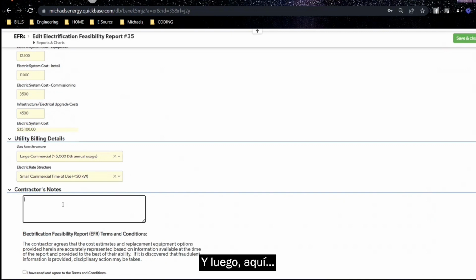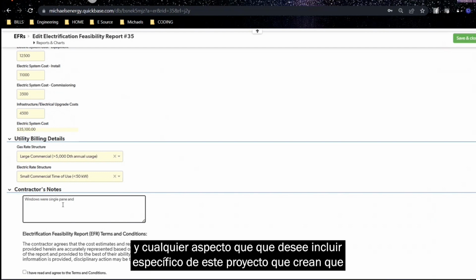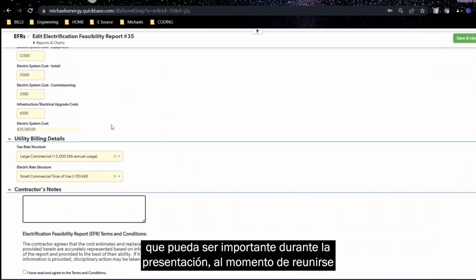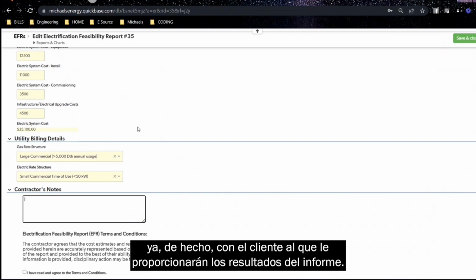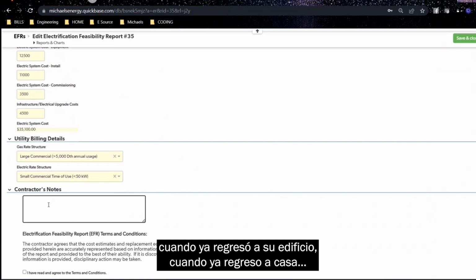And then here, this is where you're going to provide any notes. You might want to say the windows are single pane, and anything you want to include here that's specific to the site that you think is important for me to know, important to have during the presentation, during the actual customer meeting where you're going to be presenting the output of this to them. One other thing, these contractor notes, when you're back in the building, you'll see these in the table at the bottom where you saw the EFRs.